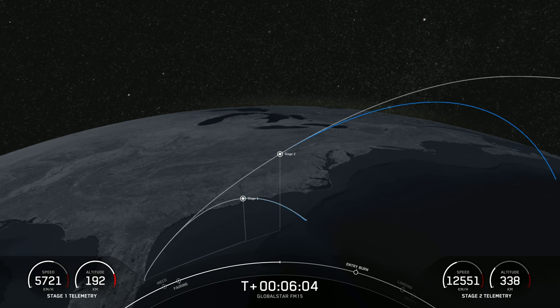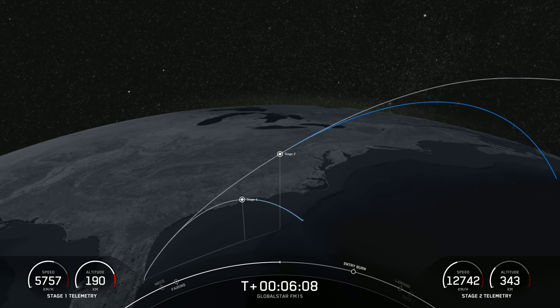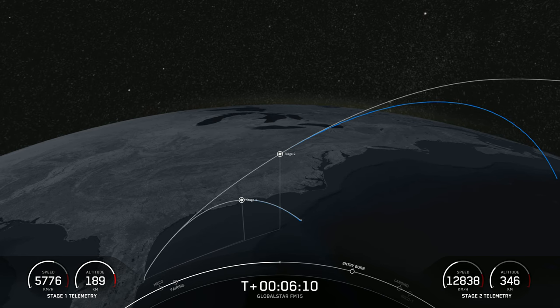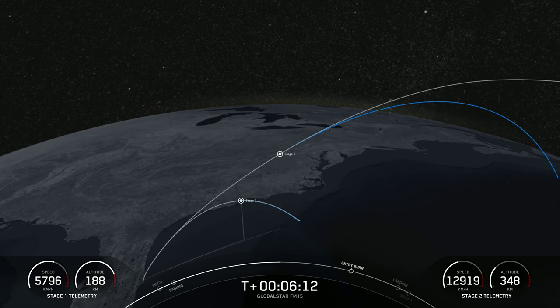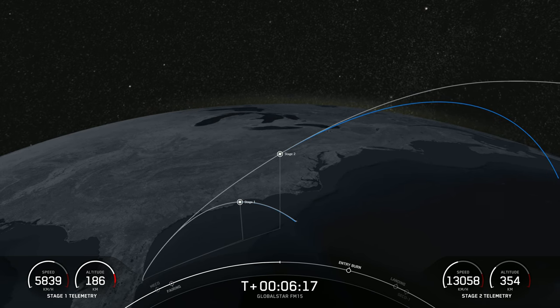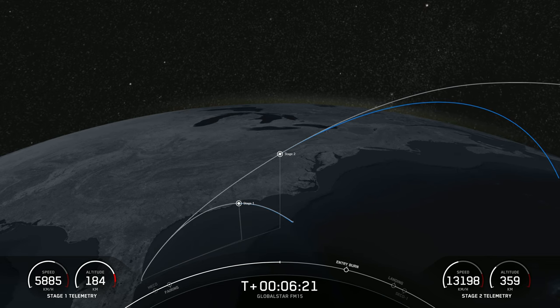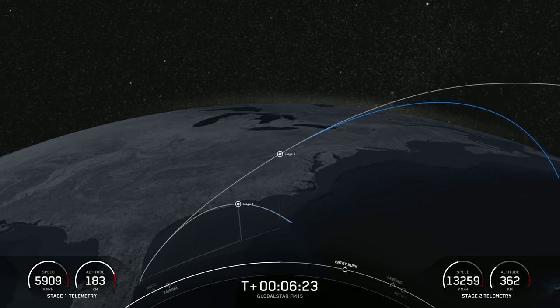Stage two on nominal trajectory. For today's mission, we do have three burns of the MVAC engine in order to make its way to its drop-off orbit for the satellite today.